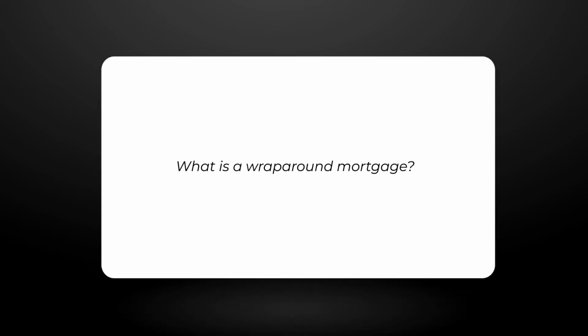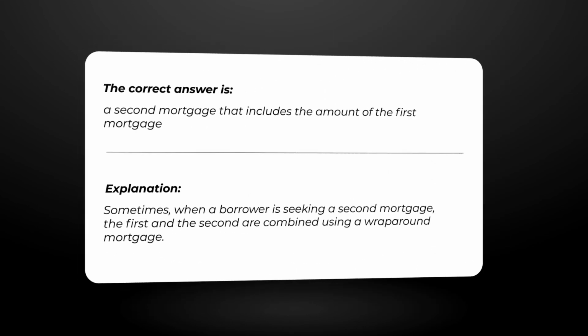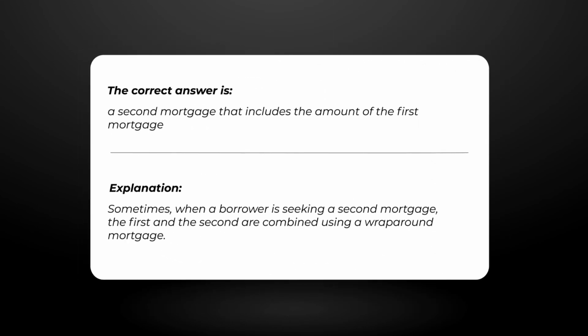What is a wraparound mortgage? The correct answer is a second mortgage that includes the amount of the first mortgage. Explanation. Sometimes, when a borrower is seeking a second mortgage, the first and the second are combined using a wraparound mortgage.